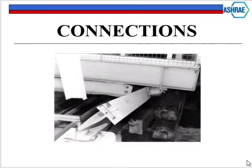The connections. In all of this, be it bomb blast or be it earthquake, there's always a problem with connections. Now here, whoever had originally designed the steelwork for this thought he had done a great job. I mean, he built this big concrete pier. He's got big bolts on it. He's got a huge I-beam. Great. Sounds like it's a great job.